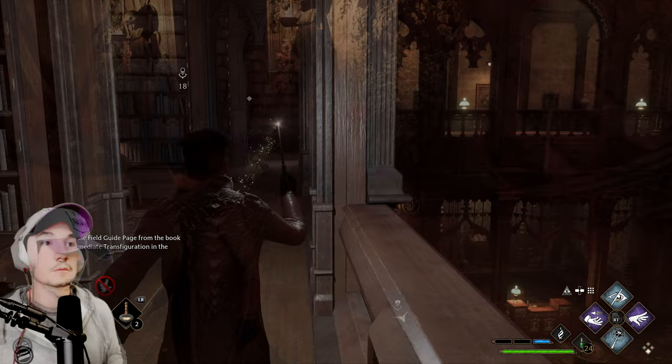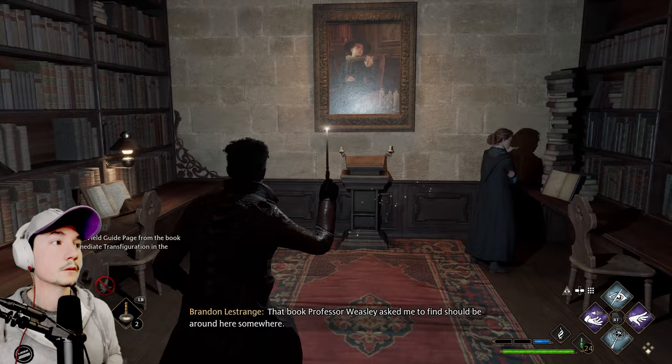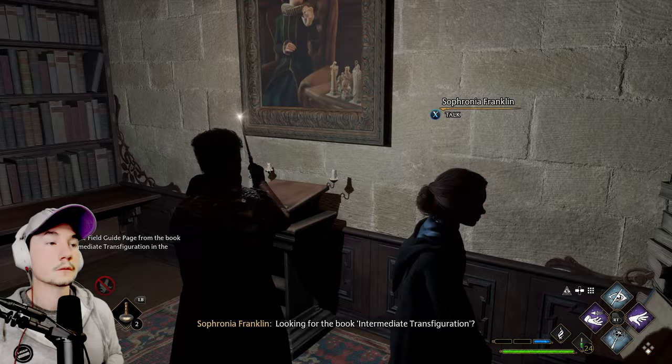Hey, it's a little house elf. Hi, buddy. That book Professor Weasley asked me to find should be around here somewhere. Is this it? Looking for the book Intermediate Transfiguration.